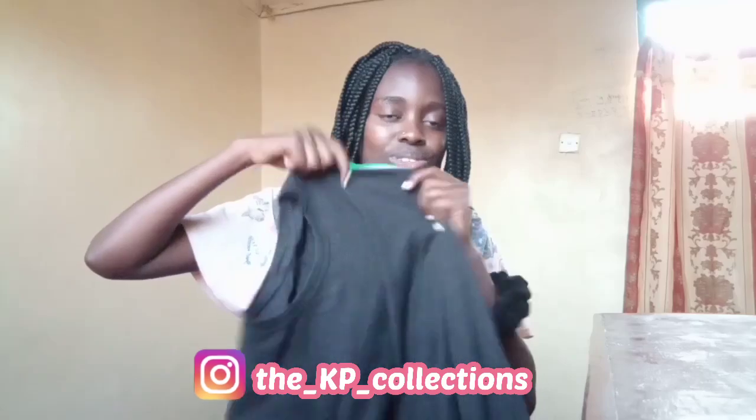I got one in plain black and some green and white, because I rarely have t-shirts and I wanted one that was short-sleeved.